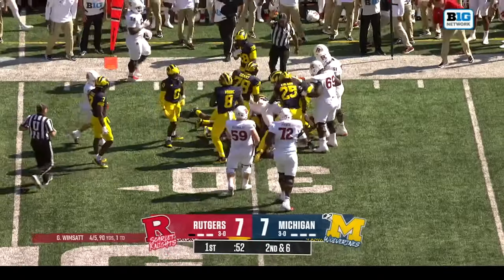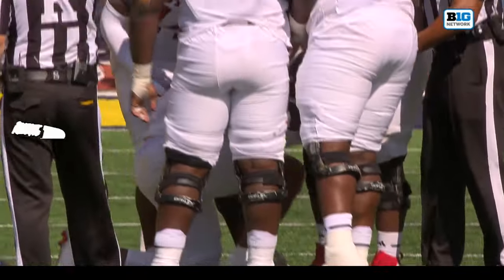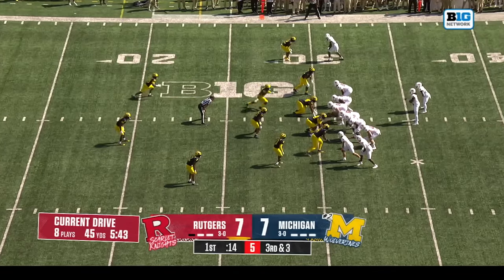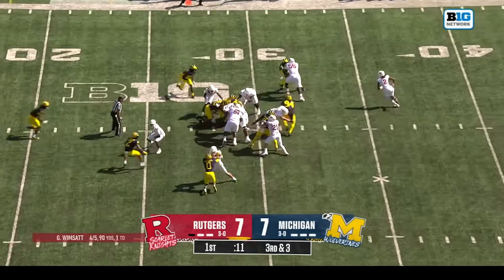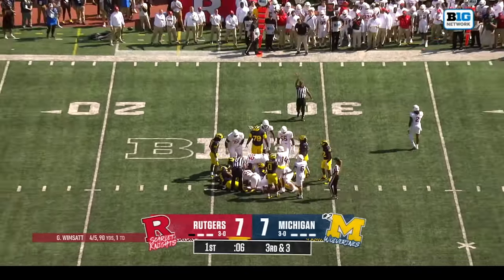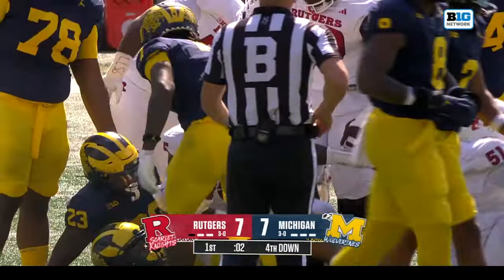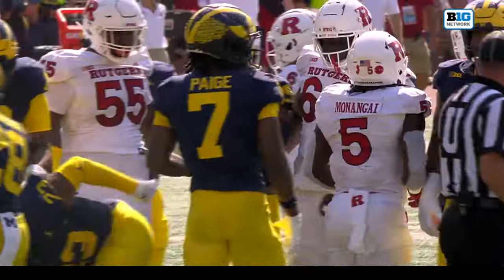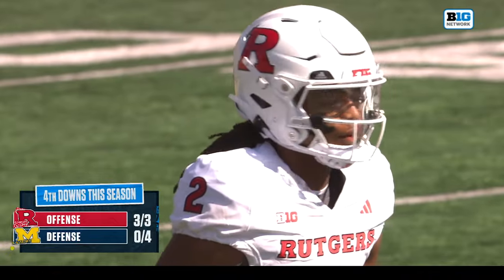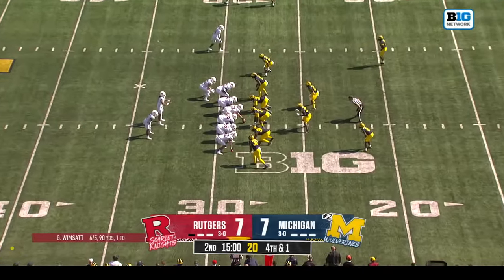As the pile builds at the 30, it'll be third down and short upcoming for Rutgers. Rutgers going on third down today. A drive that's taken over 5 minutes. Manungai hit. He'll be short on the first down. So as the clock winds down, decision time, fourth down and short upcoming for the Scarlet Knights. Rutgers on fourth down, a perfect 3 of 3. Michigan defensively yet to allow a fourth down conversion.